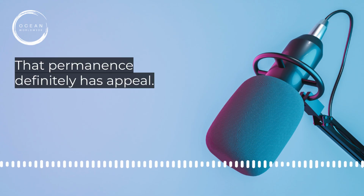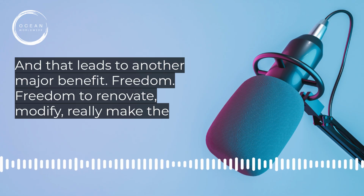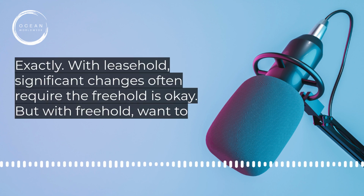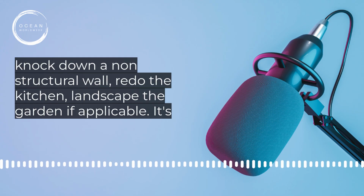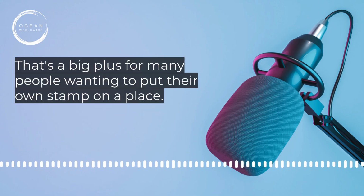That permanence definitely has appeal. And that leads to another major benefit. Freedom. Freedom to renovate, modify, really make the place your own. Right. Unlike leasehold where you might need permission. Exactly. With leasehold, significant changes often require the freeholder's okay. But with freehold, want to knock down a non-structural wall, redo the kitchen, landscape the garden, if applicable. It's your call. You have the autonomy to improve the property, add value, and tailor it to your exact taste. That's a big plus for many people wanting to put their own stamp on a place.